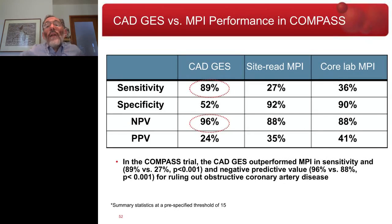So if we look overall at the validation study results, in comparing them in COMPASS, what you see comparing the gene expression score with site or core lab MPI, you see high sensitivity for the gene expression score, modest to low sensitivity for MPI, modest specificity for the gene expression score at a pre-specified threshold of 15, but high specificity for MPI. Negative predictive value, very good, 96%.